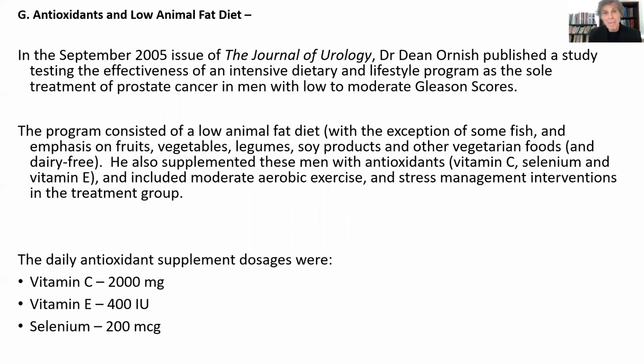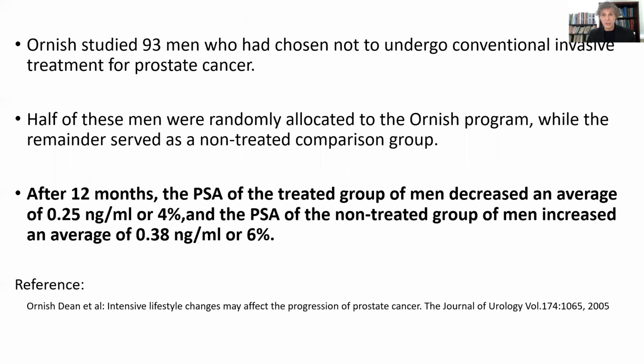So he took male prostate cancer patients who were diagnosed with localized prostate cancer that had a low to moderate Gleason score. You now know what the Gleason score is. He put them on his anti-heart disease diet, and he gave them some antioxidants, vitamin C, vitamin E, and selenium, because research has shown that these nutrients may be helpful as well. So he studied 93 men who had chosen not to undergo conventional invasive treatment. So these men said, I don't want to have this medical treatment. I'm going to be left impotent and incontinent. I'll just live with it because I have a low to moderate Gleason score, and we'll just do watchful waiting. If the PSA really takes off, then I'll have treatment. But right now, let's just do watchful waiting.